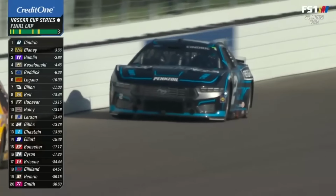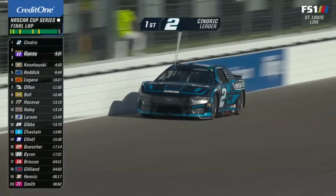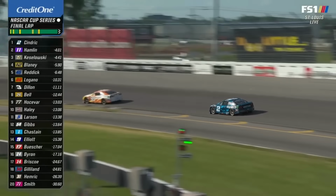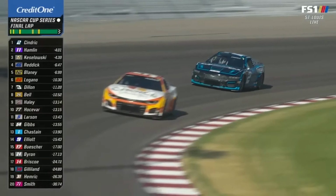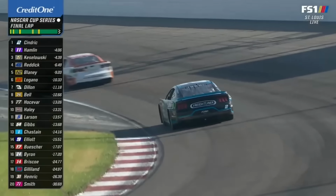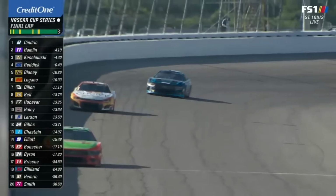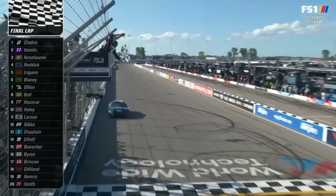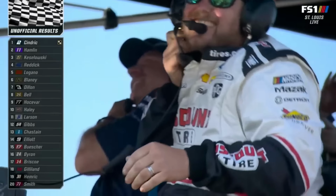That's why Suarez was able to get around Blaney. Something stumbled on the number 12. How about this? Austin Cindric rolls into turn number 3 after starting from the outside pole with only 1 top 10 finish this entire season. And he is going to the playoffs. Austin Cindric wins in St. Louis. Punch the ticket, Austin Cindric.